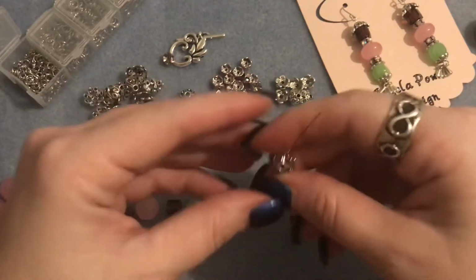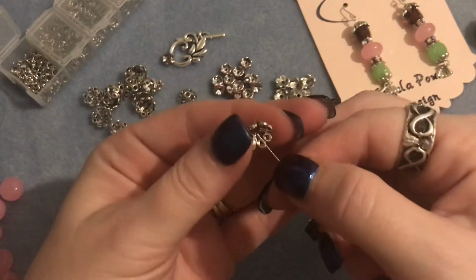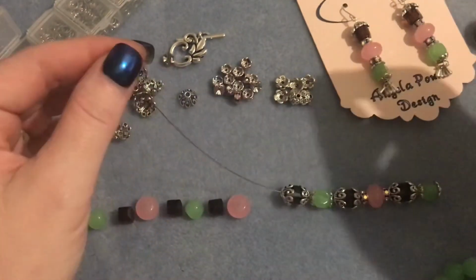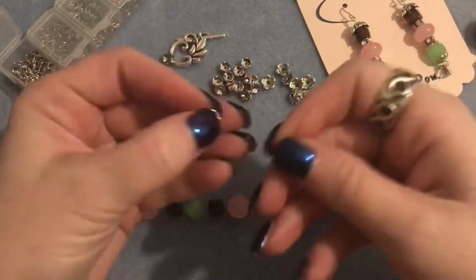Oops, and see, with these bead caps with the openings, you really have to make sure that you're going through that center hole, because then your bead cap will be all wonky. It'll be all out of whack. Okay, so pink, I need the pink rondelles.